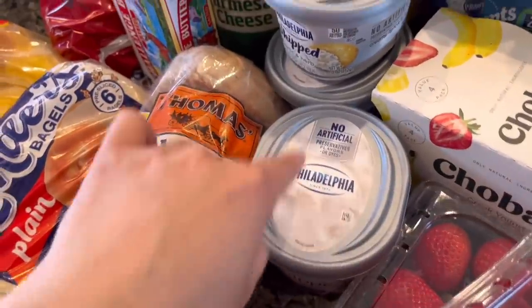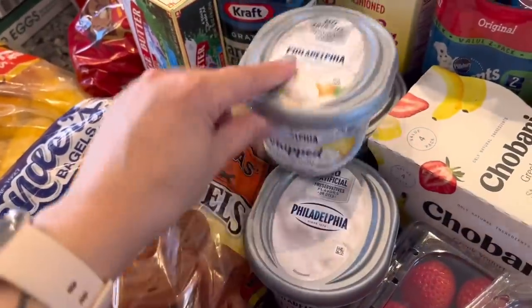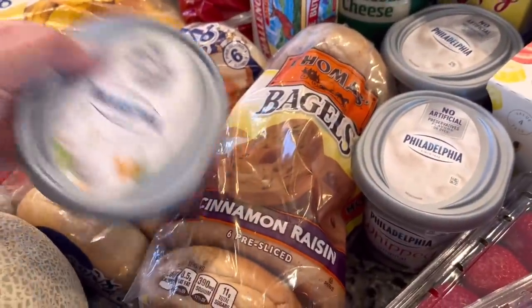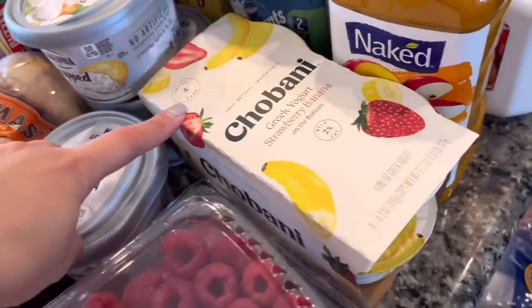And then I picked up this Philadelphia whipped garlic and herb. This is what I was telling you guys about. This is so good with a bagel or even with cinnamon toast, because we always have cinnamon toast here. My son loves cinnamon toast. So if you haven't tried this, oh my god, it's so good. I love this garlic and herb cream cheese.